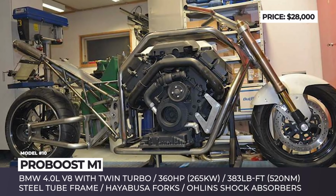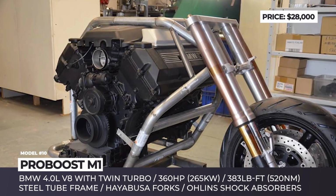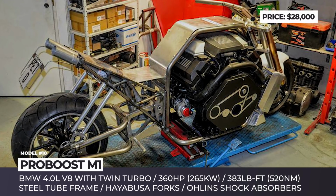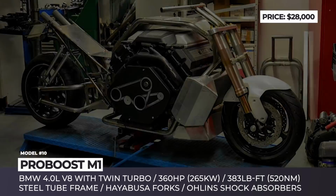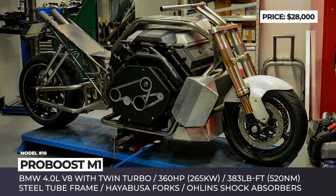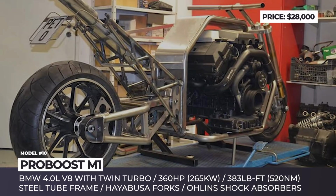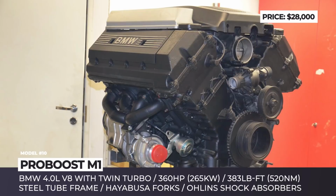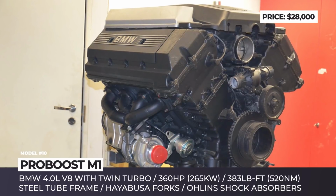ProBoost M1. The Finnish ProBoost has been manufacturing and installing turbo kits on the motorcycles since 1994, having updated Suzuki, Kawasaki, Yamaha, Honda, and even a couple of Harley models. However, a few years back, the ProBoost team decided to go further, commissioning a one-of-a-kind M1 motorcycle from scratch.